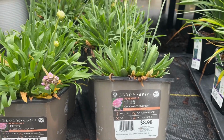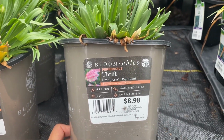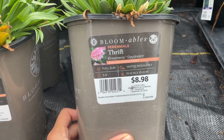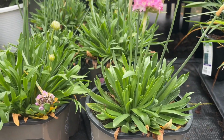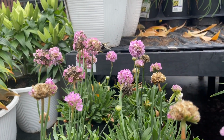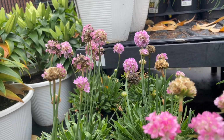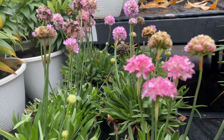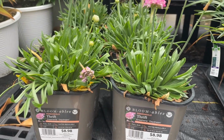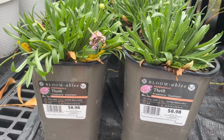Look at this flower. It says it's a perennial thrift, Armeria Daydream, $8.98. But I love it. Look at these sweet little blooms. And I think the pollinators give it their approval. But I hadn't seen this before. Maybe it has a different name that's more common.